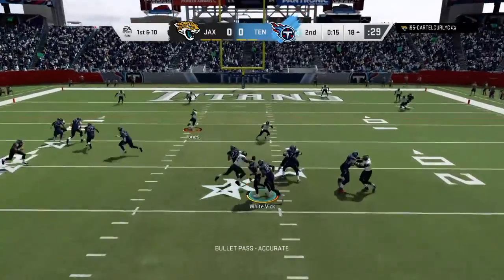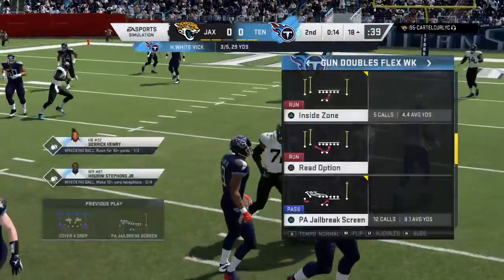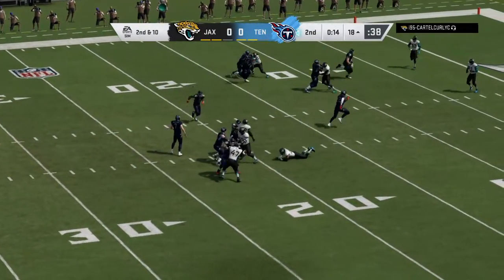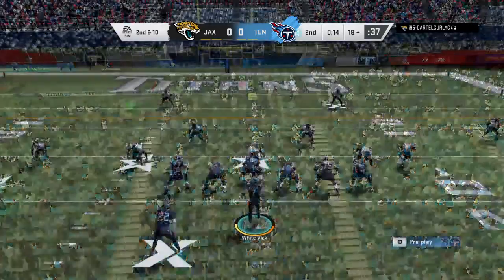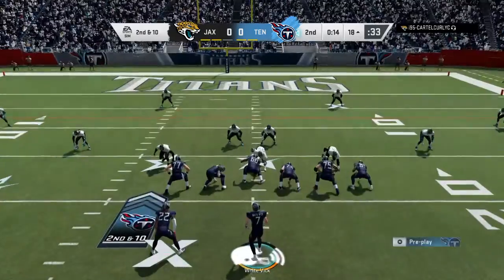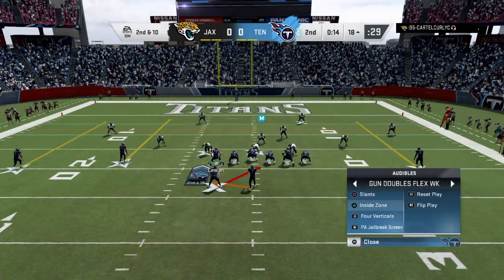He'll look to throw. That'll be incomplete as the clock will stop with 14 seconds remaining. An incomplete pass on 1st down. That leads to a 2nd and 10. Check 24. Check 9.